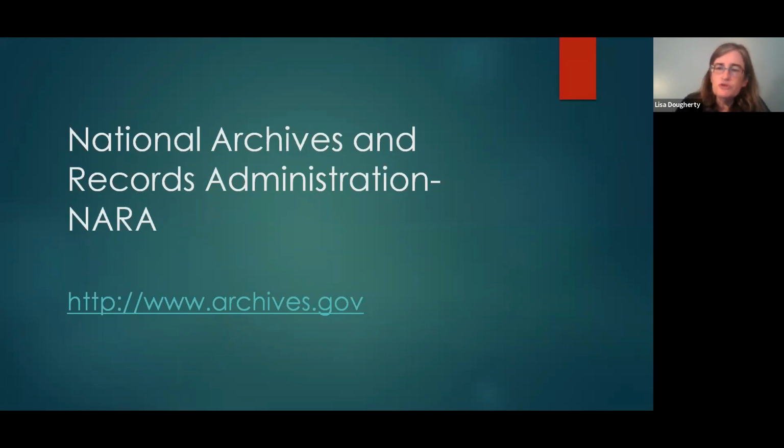In order to use federally generated records, you really have to know what they are. What types of records were generated at the federal level? Well, those are going to be things like military records, census records. Immigration is a good example of records that are federally generated. So things like passenger lists, naturalization records, any kind of military record, enlistment records, pension records, all of those types of records are national or federal records.